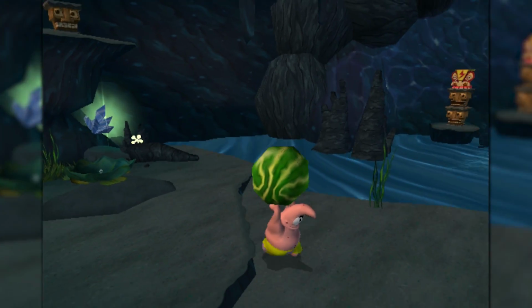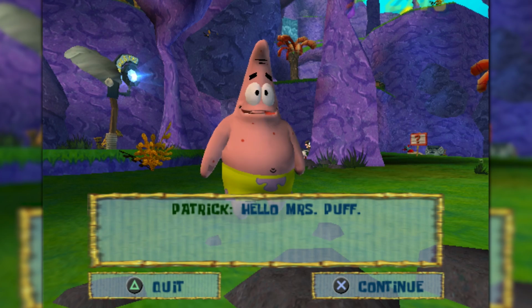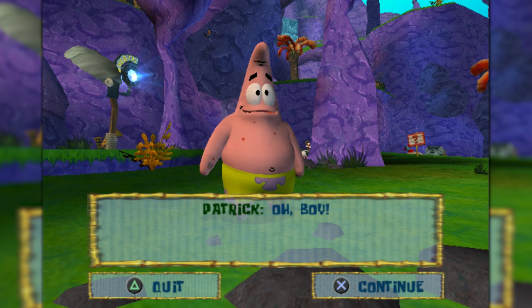It's a platformer arcade-style game with a lot of charm, a really nice art style, and great gameplay. All of the characters except for a few were voiced by the same voice actors from the show, and it made it really feel like you were living inside of your favorite cartoon.